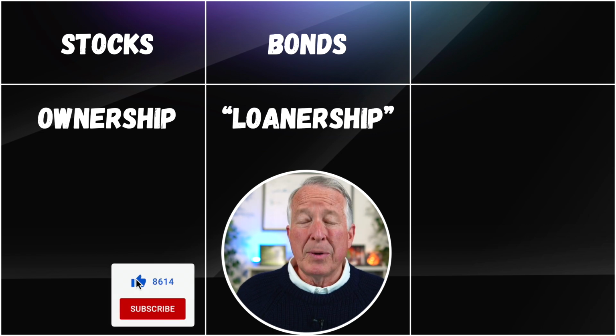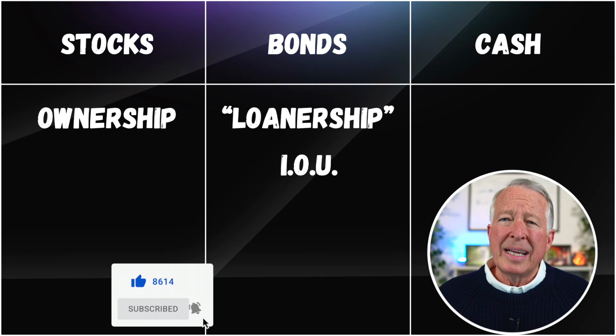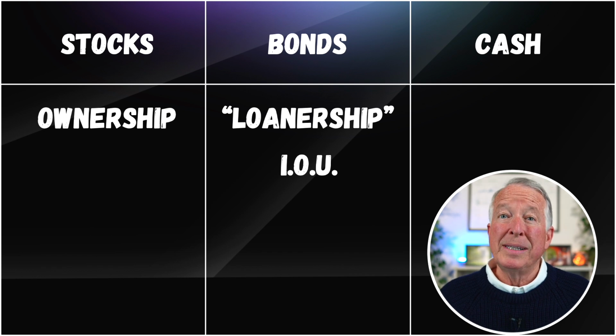They're more loanership. You're lending your money out to some corporation or government entity. Cash, as we all know, is checking accounts, savings accounts, certificates of deposit, or money market instruments. Cash is a great place to keep your short-term money.